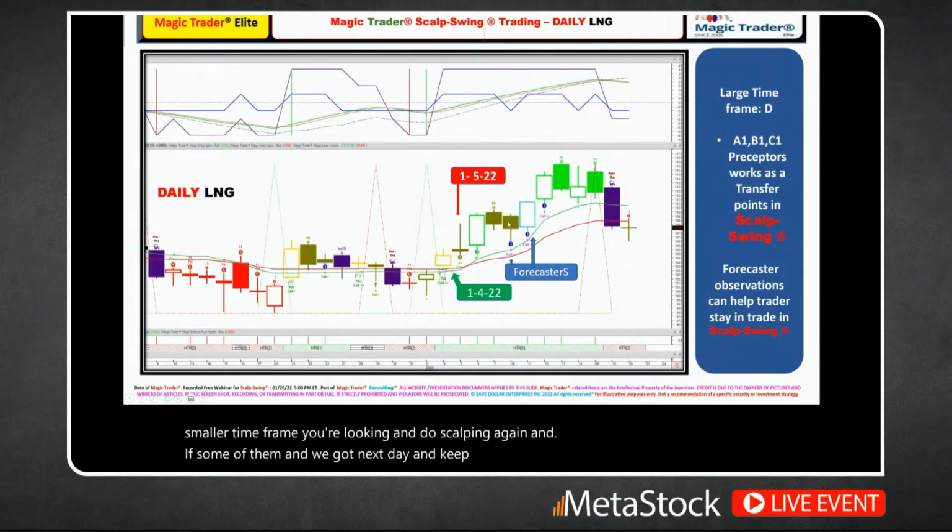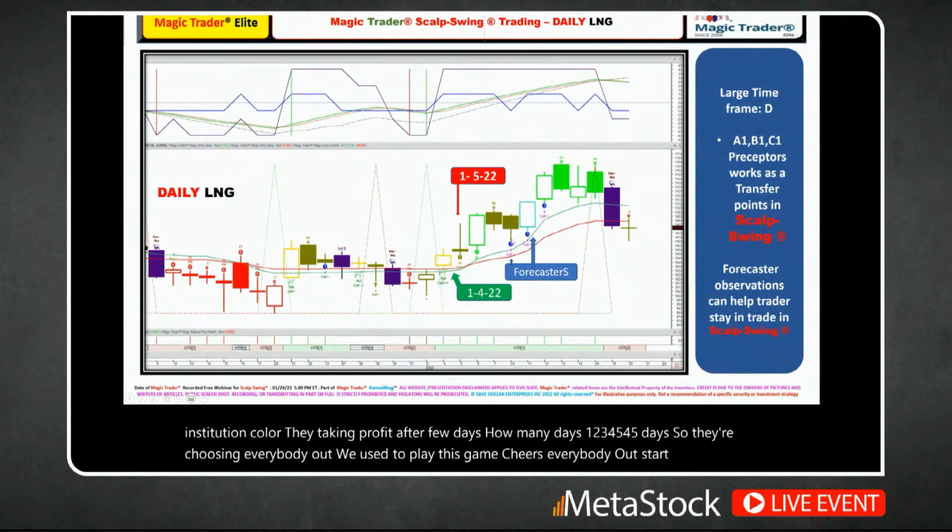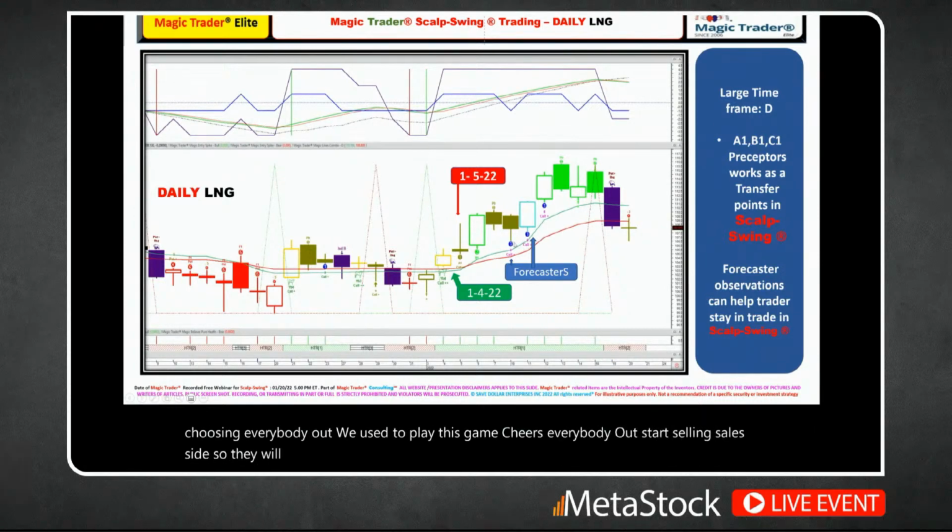Here we went down, but this is the institution color. They are taking profit after a few days. How many days? 1, 2, 3, 4, 5 days. So they are chasing everybody out. We used to play this game: chase everybody out, start selling on the sell side so they get scared out, so we could buy the security from them. But the goal is to go to the moon. Did we? We did. This is how they chase you out, right?